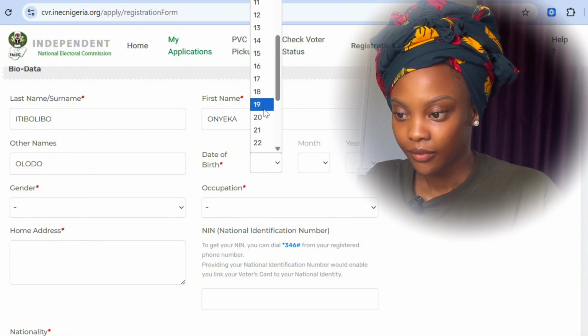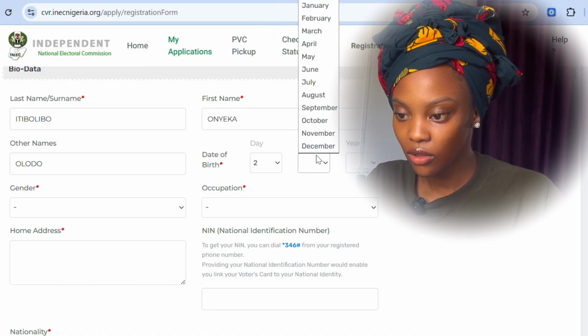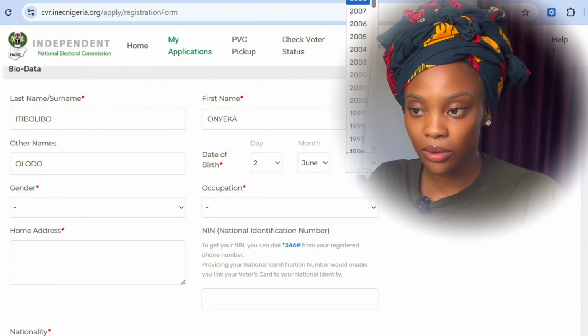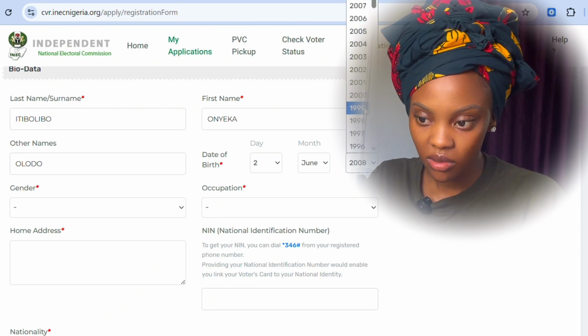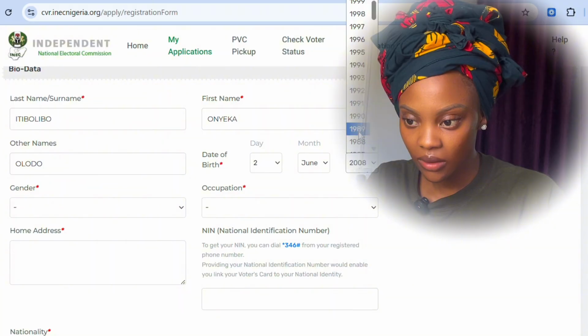Then date of birth, you want to put, let's say, 2nd of June. You must be 18 years old. You must be 18 years. Is this up to 18? Let me just choose 1990.